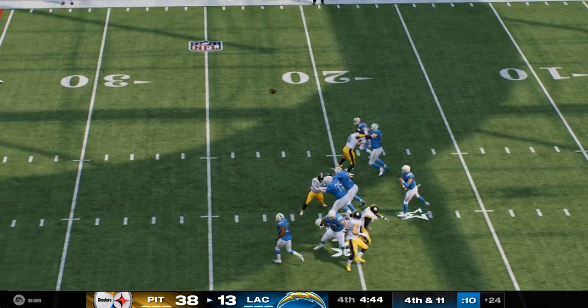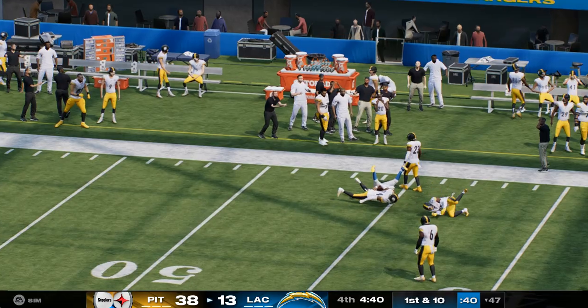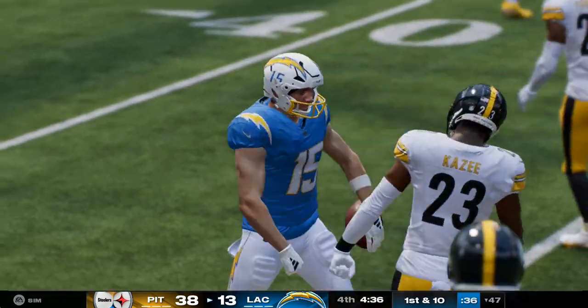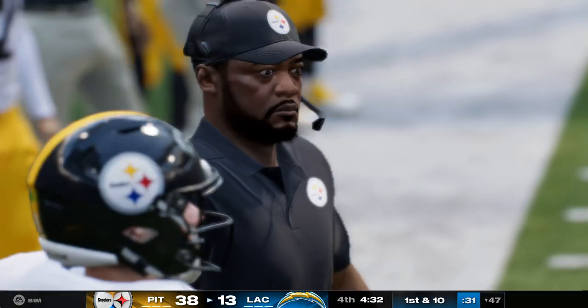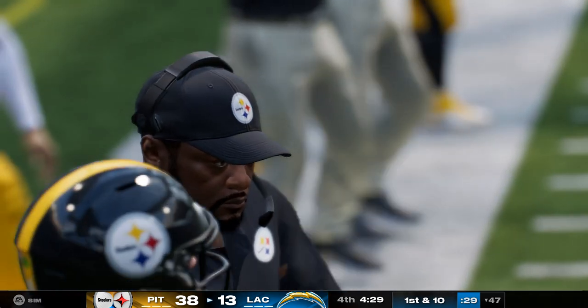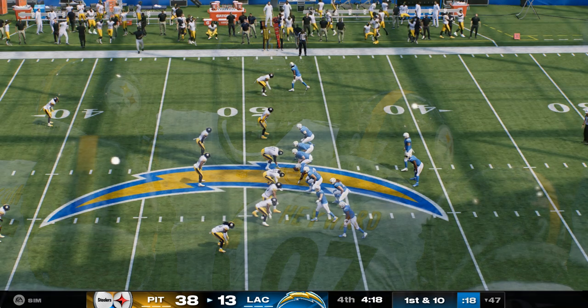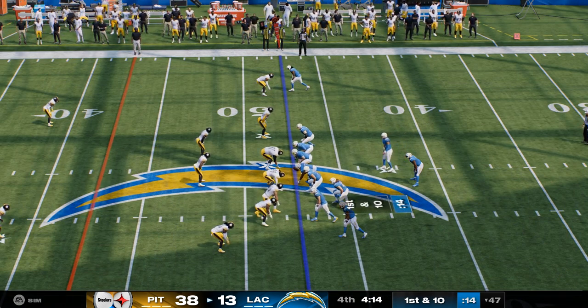Go for it. It's Herbert. He's got the open man. That's McConkey. And he's going to have the Chargers 1st down on what will be a big play then on 4th and long. Some teams just have a stronger appetite for being willing to go for 4th down tries, even on their side of the field, Mike, and we're seeing it so much more often.